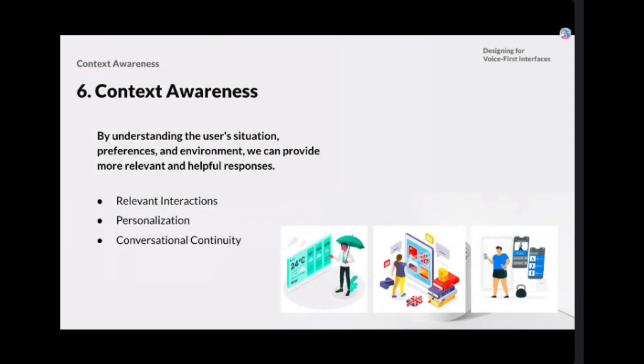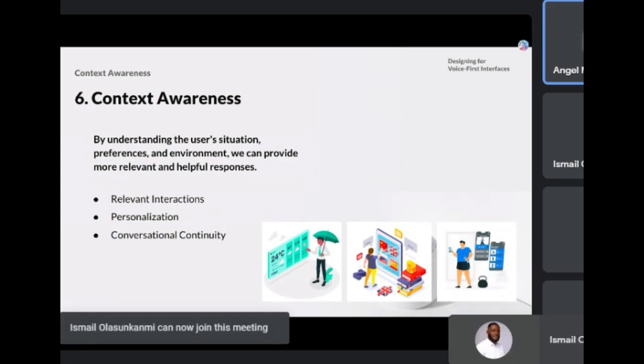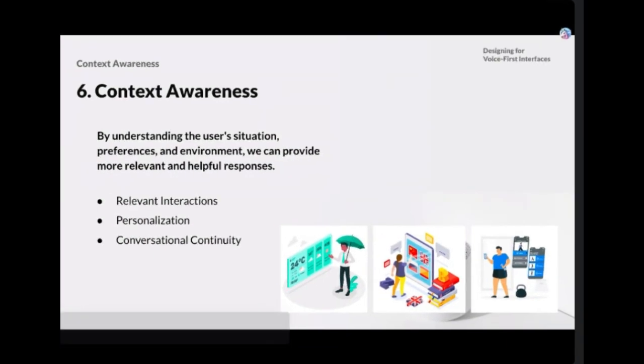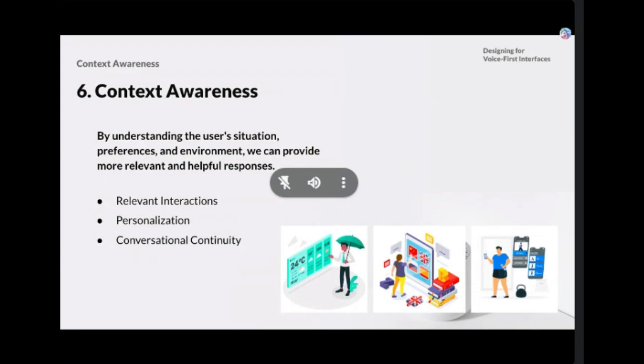Now, context awareness, right? It goes without saying we need to pay a bit more attention to this. By designing with context in mind, we create more seamless and valuable voice first experiences for users. Context awareness is crucial for creating meaningful interaction in VFI. By understanding the user's situation, their preferences, their location, even their environment, we can provide more relevant and helpful responses. And talking about relevant interaction, imagine a weather app that provides local forecast based on the user's current location, or a language learning app that adapts its lessons to the user's proficiency level.